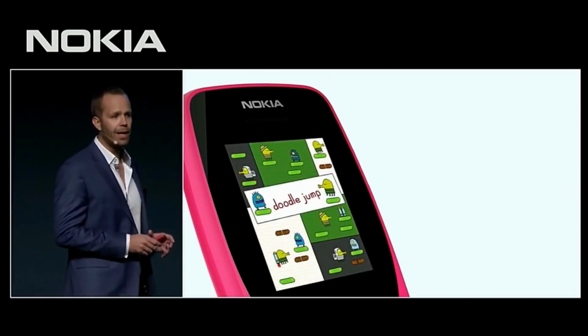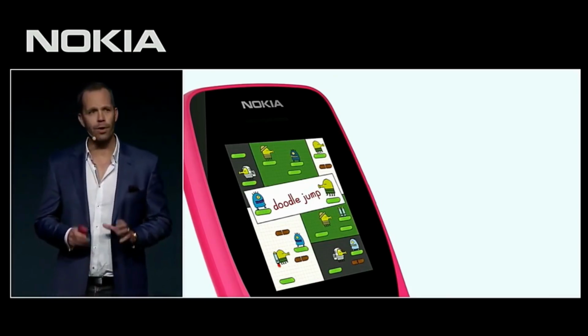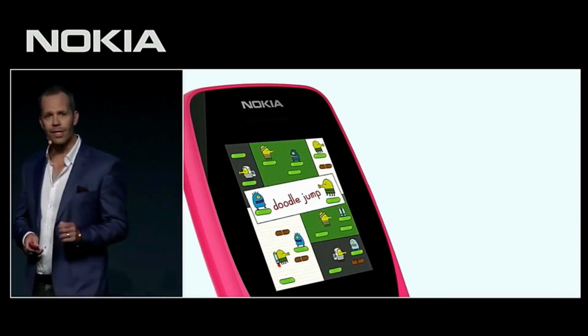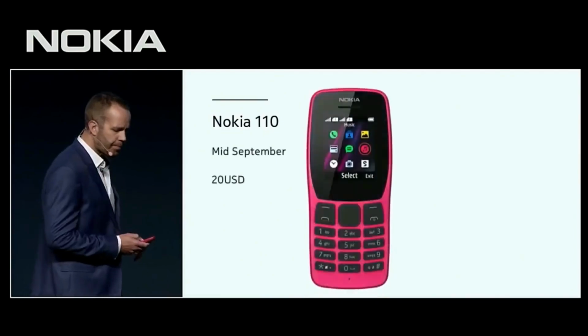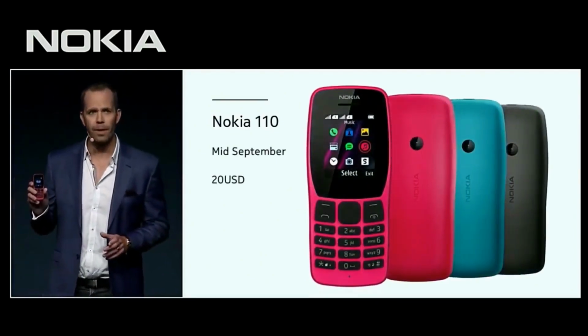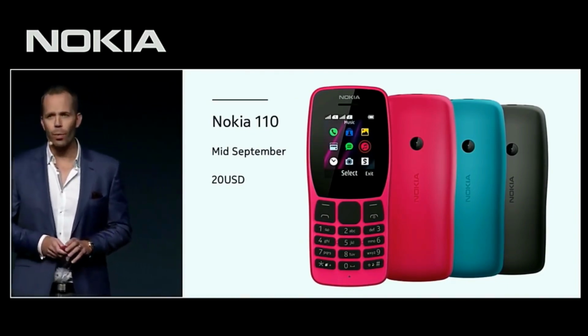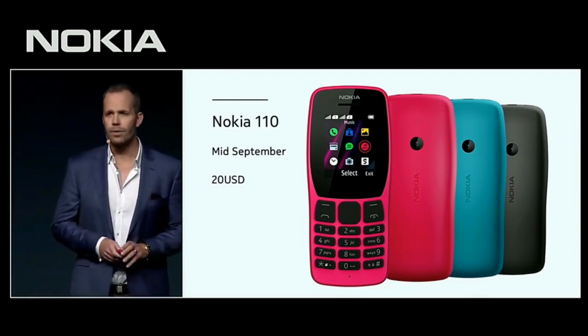We, of course, have the legendary Snake game. In addition to that, we've preloaded 4 try and buy games, including titles such as Doodle Jump. The Nokia 110 will be available in mid-September. It comes in 3 colors. All of this entertainment will retail in key markets for just $20.